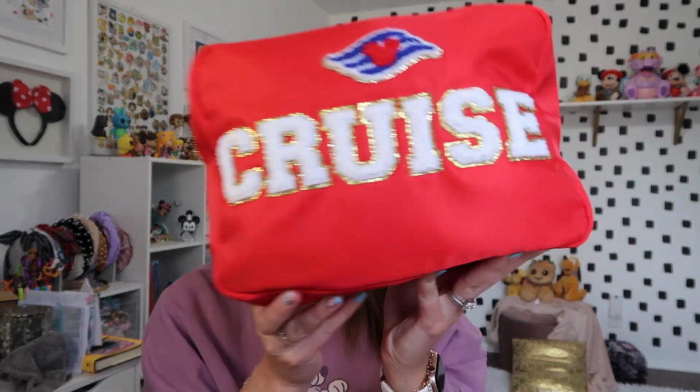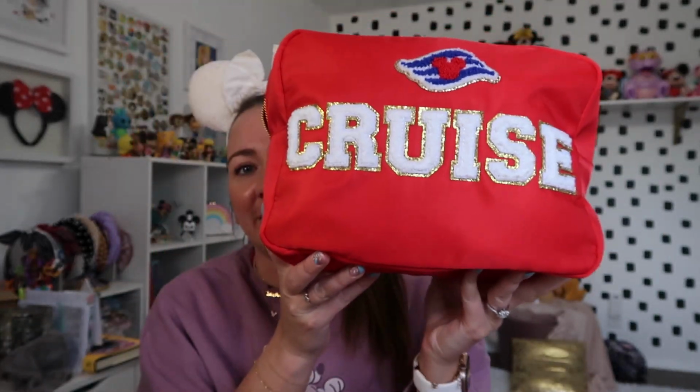So when we first booked our cruise, I really wanted some fun cruise items. So I purchased this, what I would call a large pouch on Etsy, and I will leave the description down below for the shop that does this.